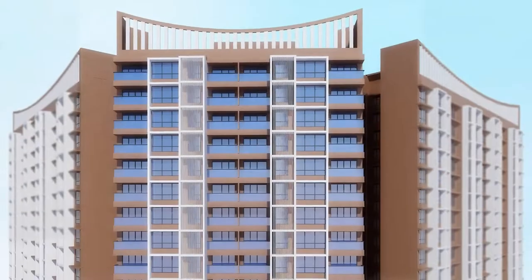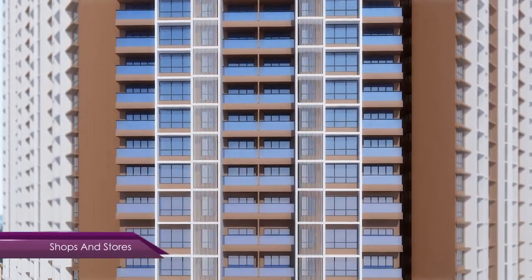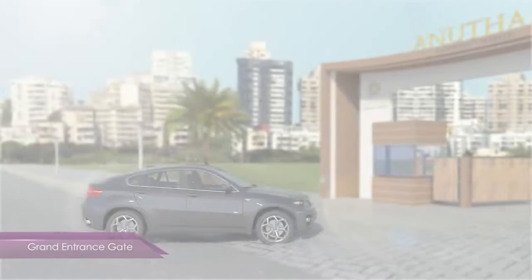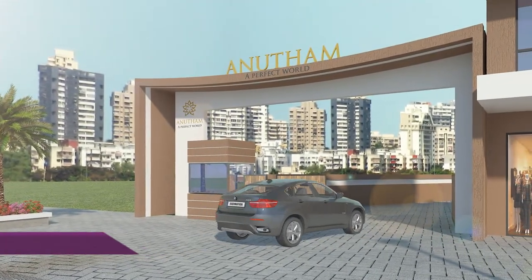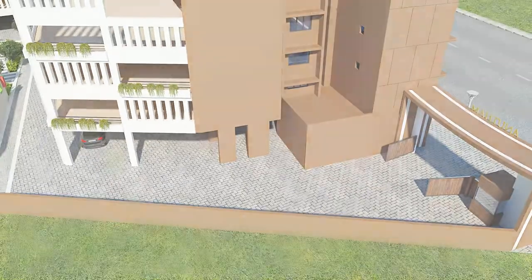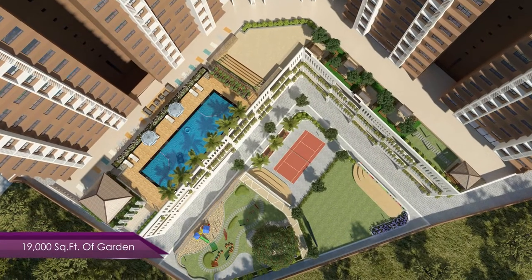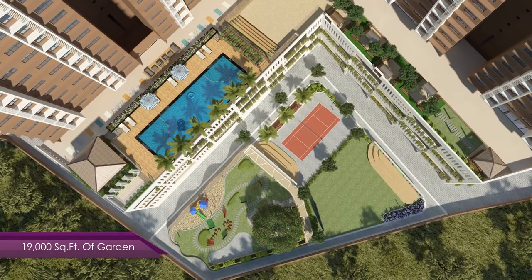Own a home here and you will realize that the pursuit of building your pride is reflected through each and every aspect. The moment you enter Anutham, you are welcomed by a paved driveway that shuts out the rest of the world so you can praise the beauty of luxury. At the ground floor, we have designed 19,000 square feet of garden which is divided into 3 parts.